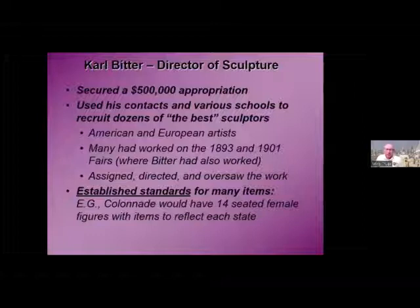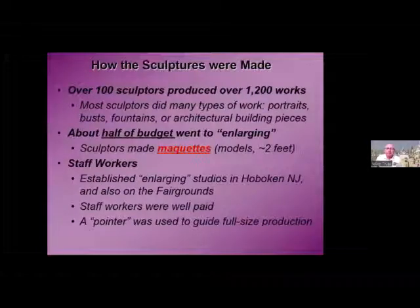For example, I think most of us are familiar with the Colonnade of States that had 14 seated female figures with items in their hands to reflect each state. And we'll see those. But they're remarkably similar, but they're all different too. And they were done by 14 different sculptors. All in all, there were over 100 sculptors that produced over 1,200 works.